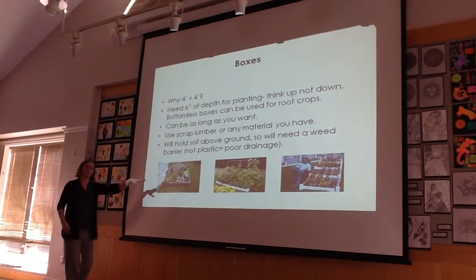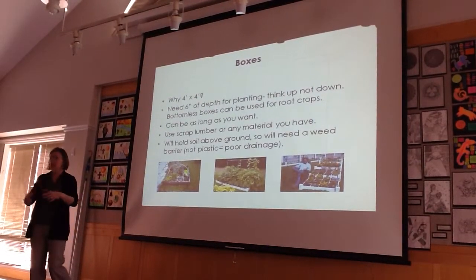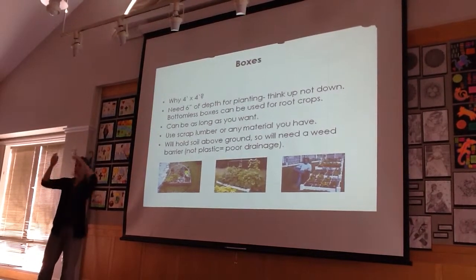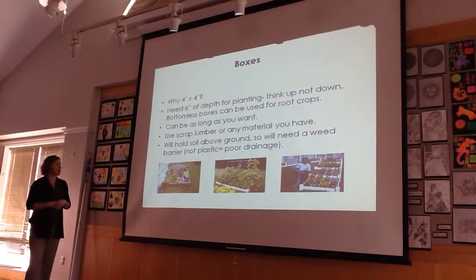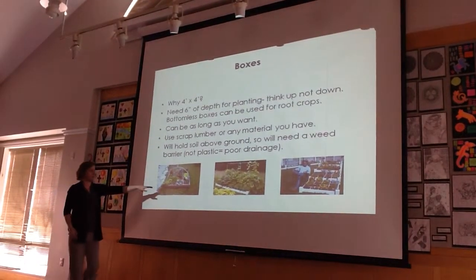But that's why a 4x4 garden is ideal, because you can get in from any side and reach any spot within that garden. Versus a traditional garden where you might be straddling a couple of rows and bending and twisting and trying to create some crazy moves to get to the plant that's way over here that you just can't quite reach.